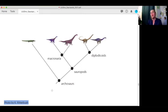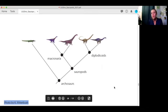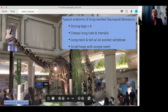Diplodocoids are also very famous. So I believe I've given you a Apatosaurus, I sure hope. And our local diplodocoid of fame is the Barosaurus, this one I've drawn in brown with the crazy long tail and the crazy long neck. And this is the one that's on exhibit at our Natural History Museum here in Utah. So if we want to look at some bones of these guys, here are some, I think that's an Apatosaurus diplodocoid. Maybe it's Diplodocus, I have to look it up.